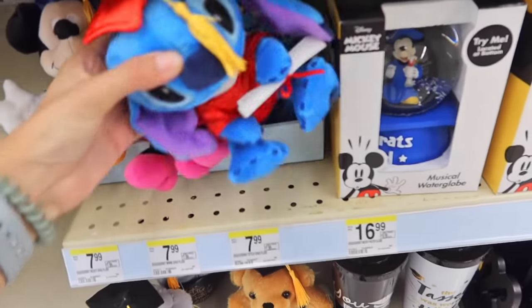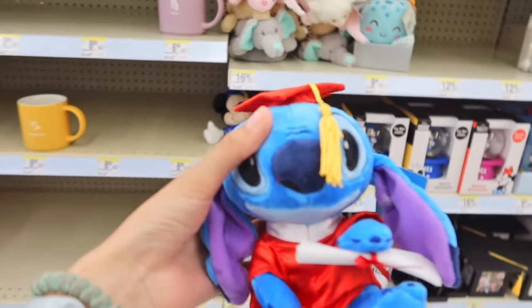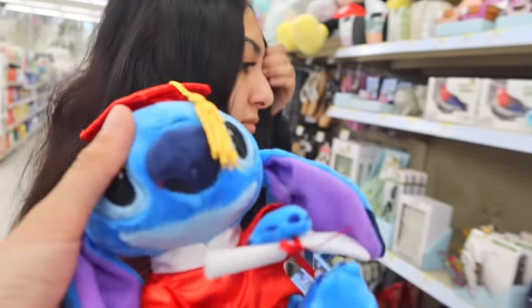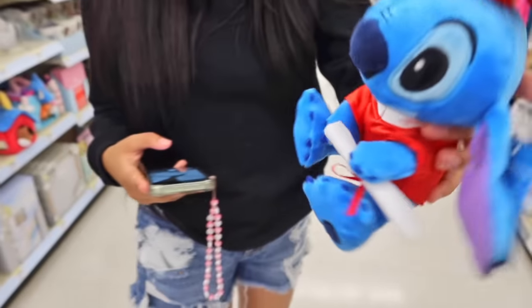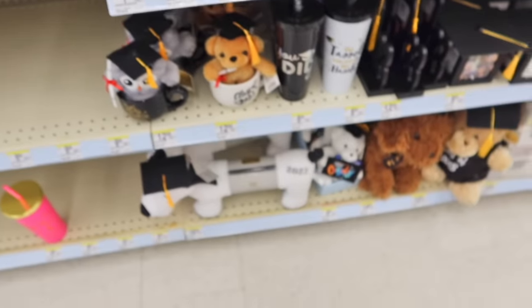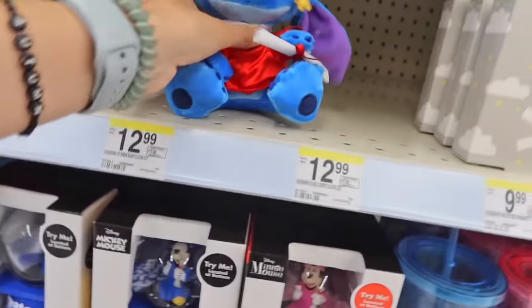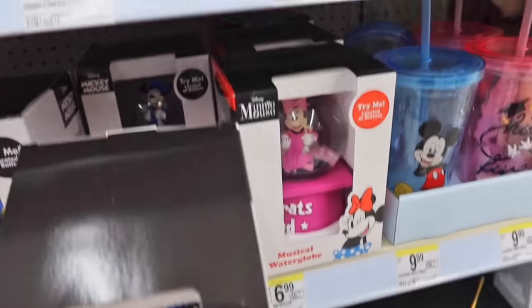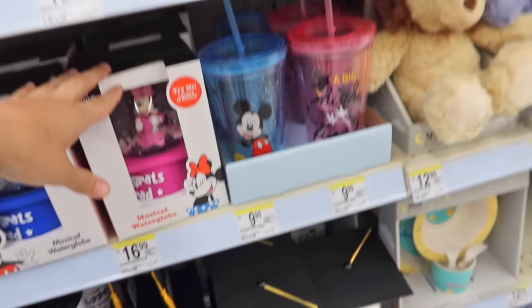I am gonna freak out. How cute. Look what I found, Ariel. That is actually really cute. So here's their graduation stuff. Let's see if they have a Stitch snow globe graduation. Doesn't look like it. All they have is Mickey Mouse and Minnie Mouse.